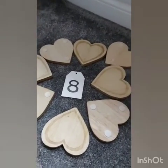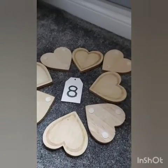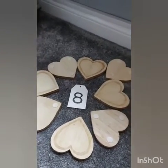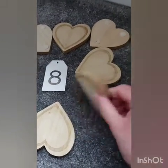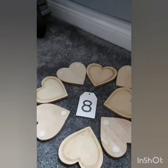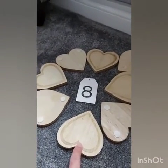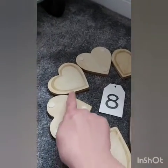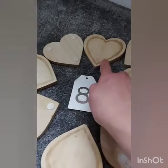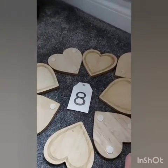I have got 8 coasters, which is a type of mat that you put your cup on when you're having a drink. And all I've done is I've just turned them over to make a pattern. Shall we count them together? Let's start down the bottom with this one, and then we'll finish with this one. 1, 2, 3, 4, 5, 6, 7, 8.